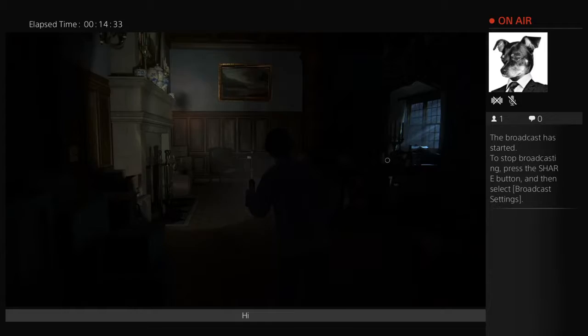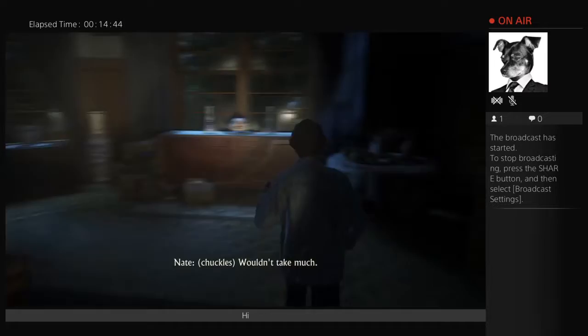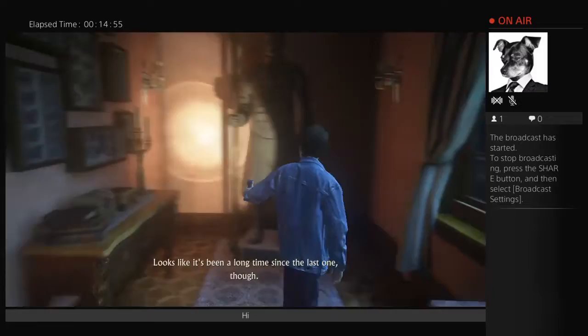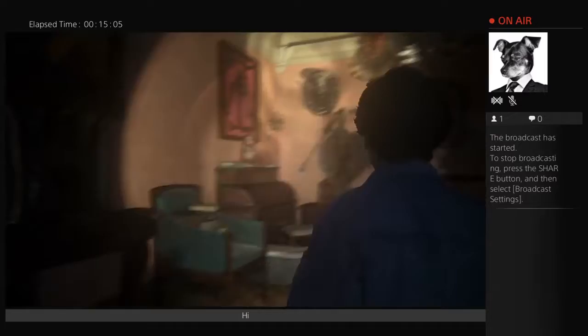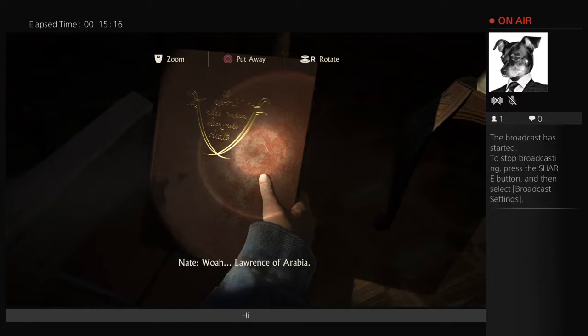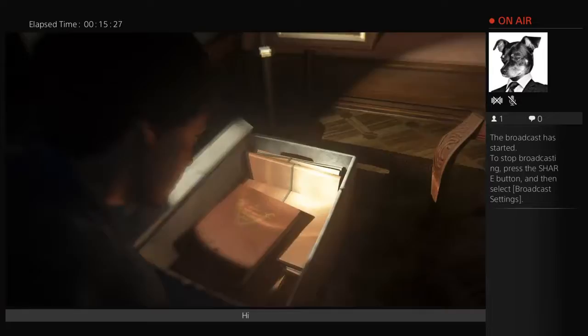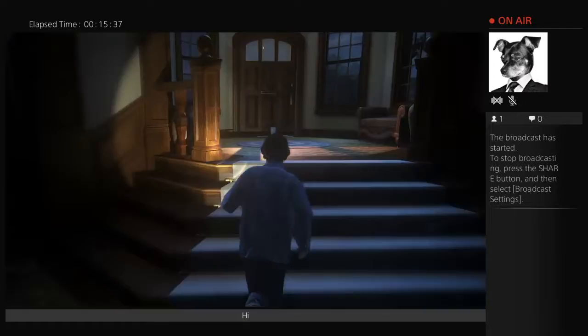Wow. This table's as big as the ones in the orphanage dining hall. I bet the food here was better. Wouldn't take much. Damn. They must have thrown some great parties in here. Judging by the artifacts, they certainly had enough money for it. Yeah. Looks like it's been a long time since the last one, though. Of Arabia. Always wanted to see that flick. Never got around to it, though. Hey, maybe don't go waving your flashlight around the windows too much.